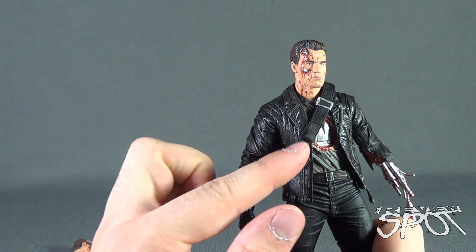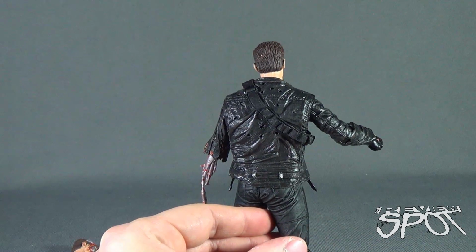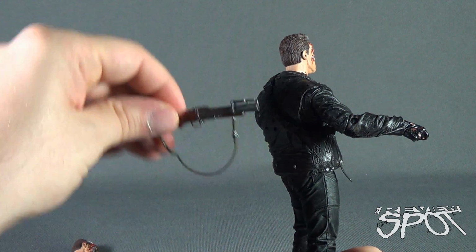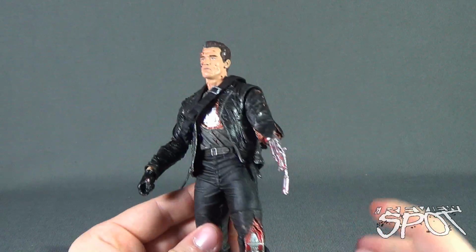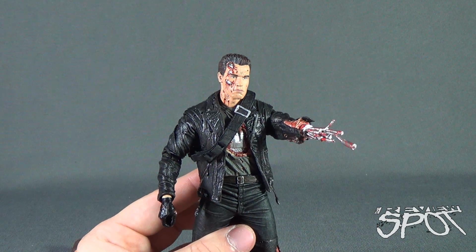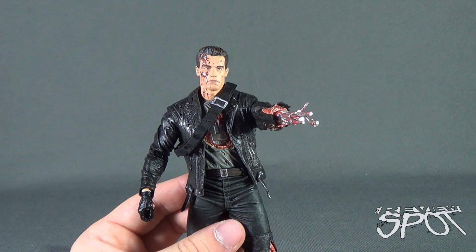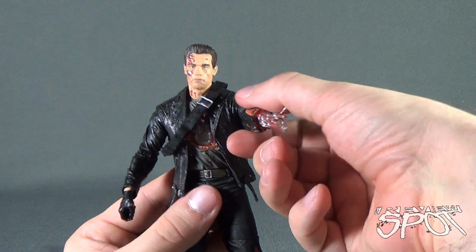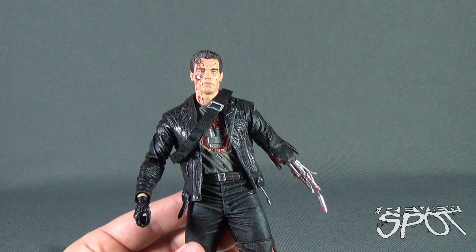What would have been housing all the grenades, as you can see, is empty, as he does have the final grenade theoretically in his grenade gun here. Of course, he's also missing his arm. One of the casualties, sadly, during his battle with the T-1000 is that he gets his arm crushed. He has to break it off and pursue the T-1000 one arm less.